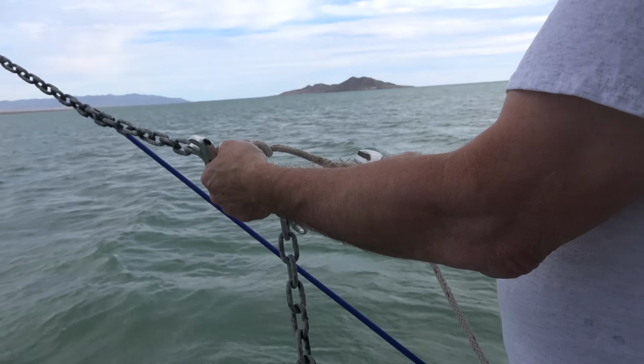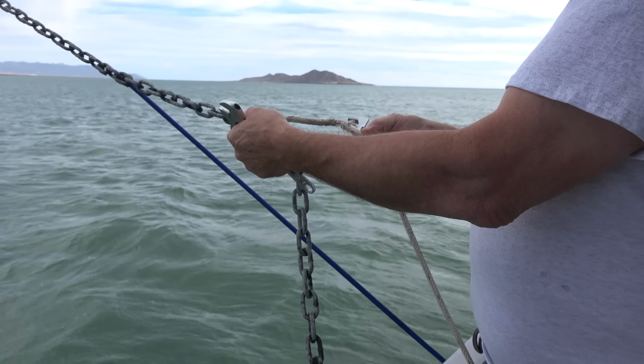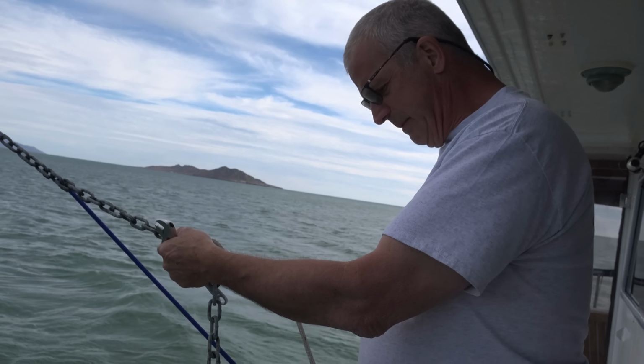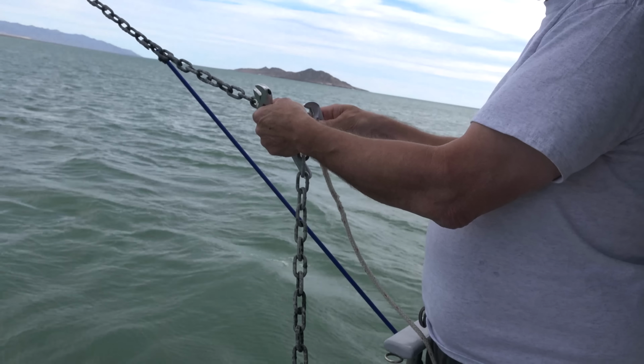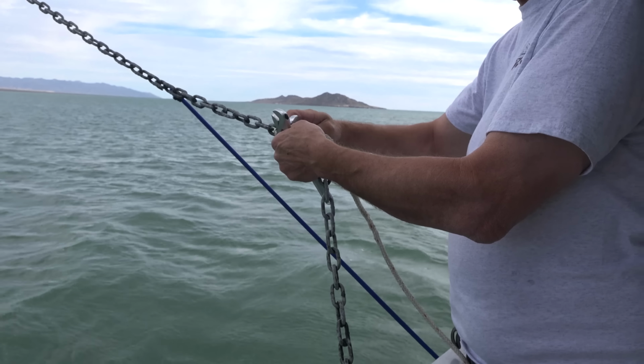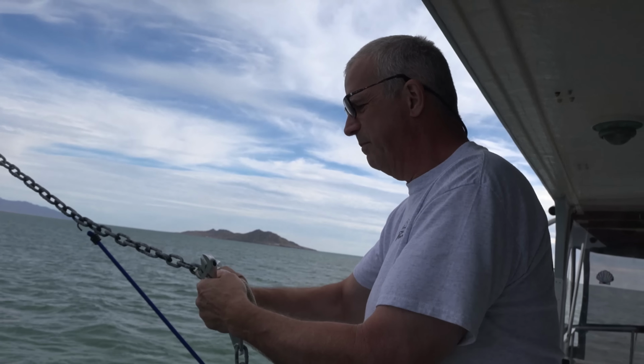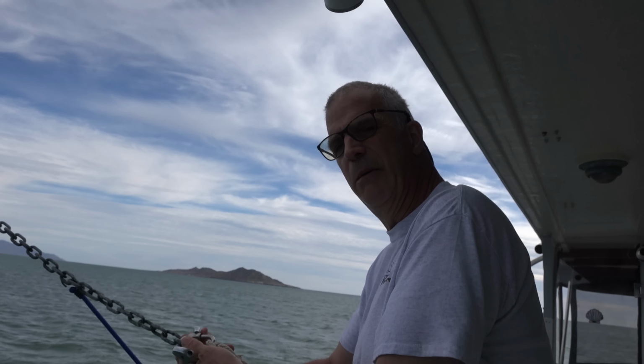And we have chafed one all the way through before. So we're gonna redo this and get rid of some of this bad line and then put some chafe protection on it when we put it back together. It's just been a little, not very important project, but I've been thinking about it for quite a while.